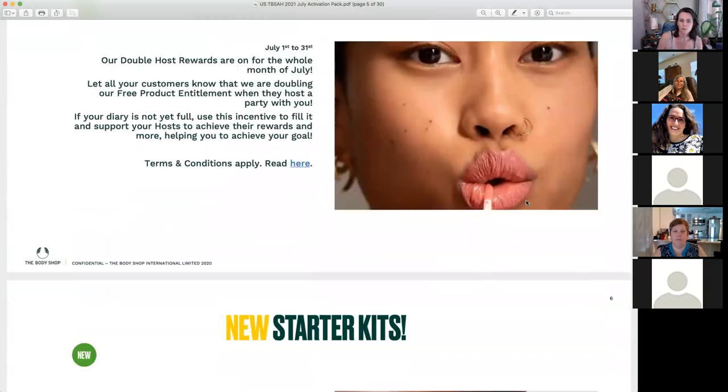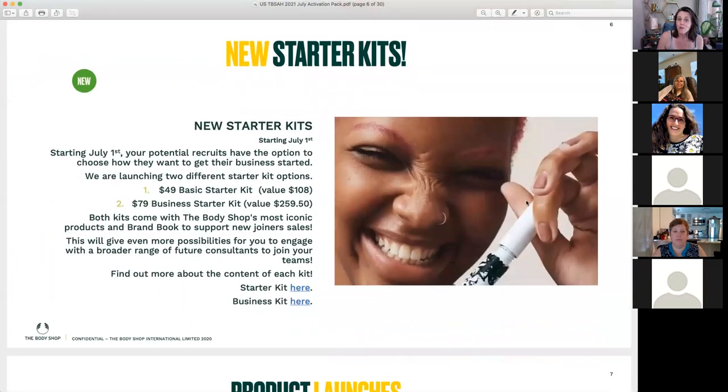Okay, so again, the double host rewards, we went over that. New starter kits. This is awesome. We have been here with the Body Shop at Home for 1 year, and we now have two starter kit options. Okay, we have the $79 kit, and the contents have changed slightly. They've changed a few times over the year. They now come in a branded box that you can save. It's a sturdy, beautiful printed branded box. Keep that so that you can display that at your parties and events, show that on your lives.